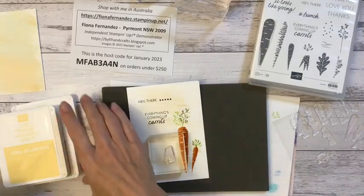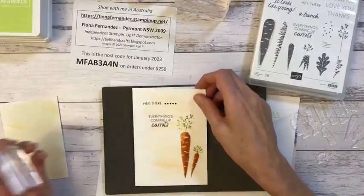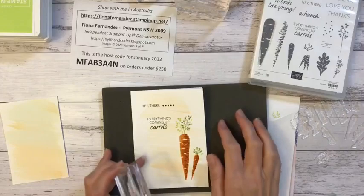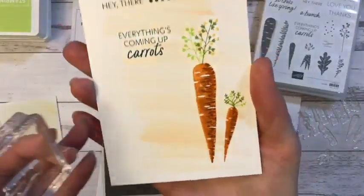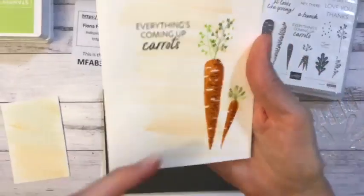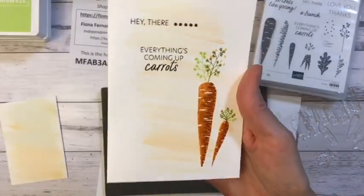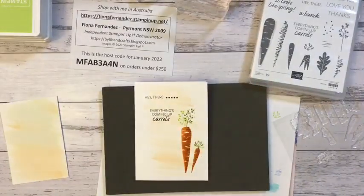Alright. Votes on extra carrots, no extra carrots. You can't see it as well there. It actually looks like this up close. Look, can you see the colours? The swishy background? Yes, extra carrots. Yay! I'm going for extra carrots.